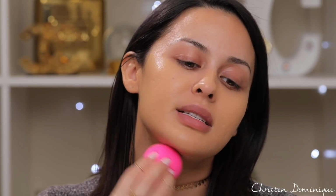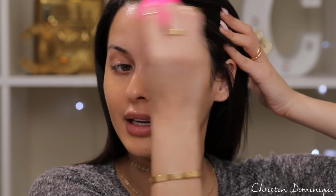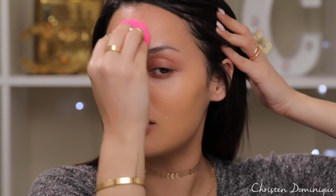So I'm just going to work it down into my neck through the chokers. Tip for you guys, make sure you take off your chokers and your jewelry before you do your makeup, but you know, sometimes I do things backwards, it's fine. That's what makes us all unique and different.